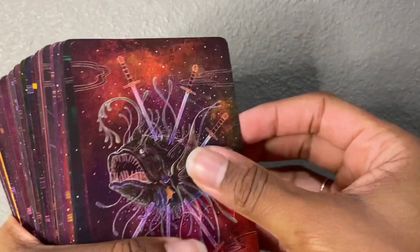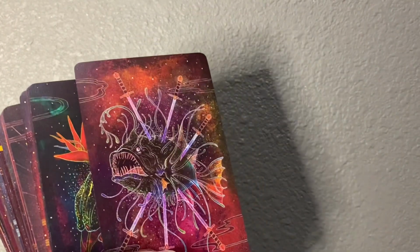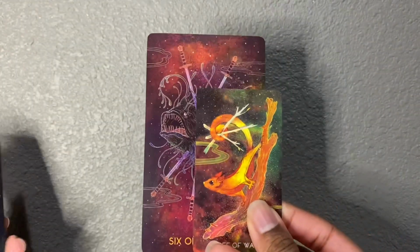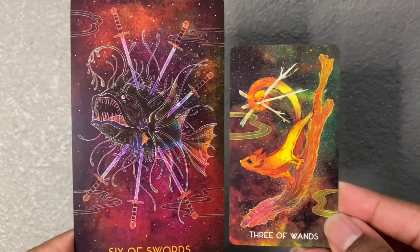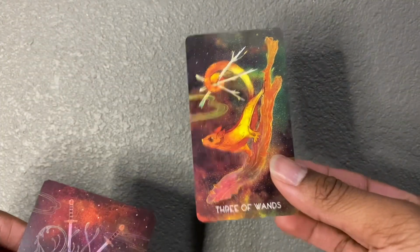these cards are much bigger, as you can see. Hang on, let me find a card to compare it with. So here is the size difference. Very, very different, might I say. But it's cool. This is more tarot size. This is travel pack size, however you like to call it.